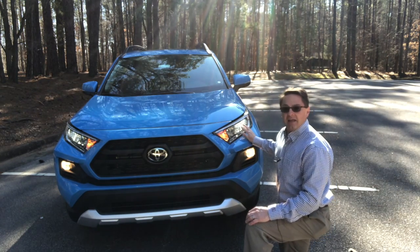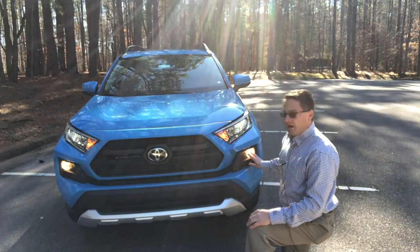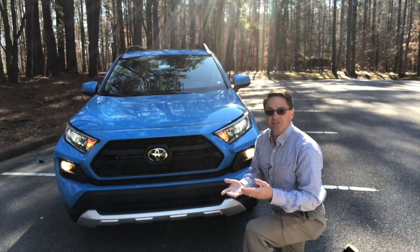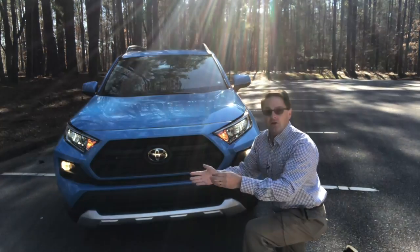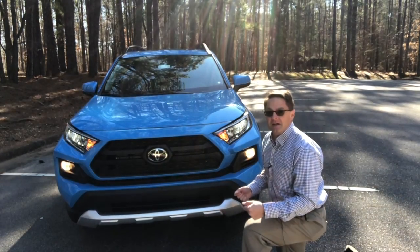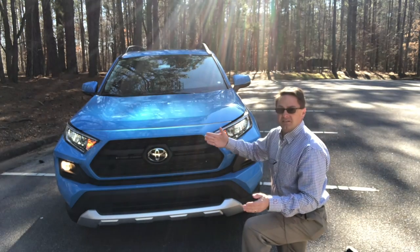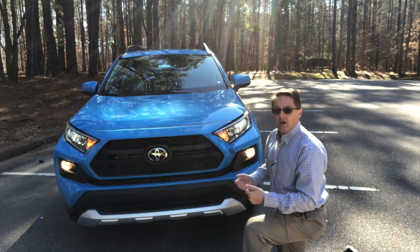Then we've got LED headlights and LED daytime running lights, fog lights, and then Toyota Safety Sense 2.0. That means it's not only got pre-collision system with pedestrian detection. Speaking of that, pedestrian detection during the day and low lighting at nighttime. Huge benefit. So you can actually see people coming at night before you hit them. Then we've got bicycle detection during the daytime as well. Lane departure alert with steering assist that guides you back into your lane. Radar cruise control, automatic high beams.